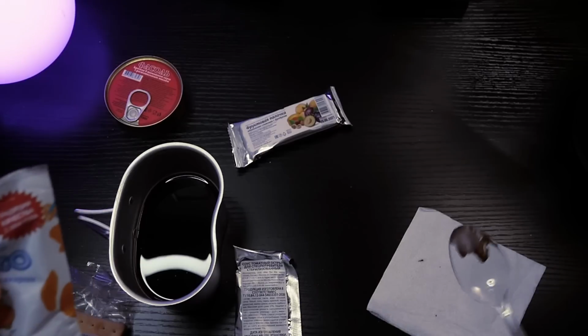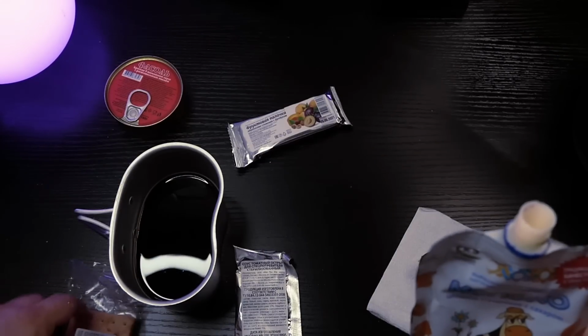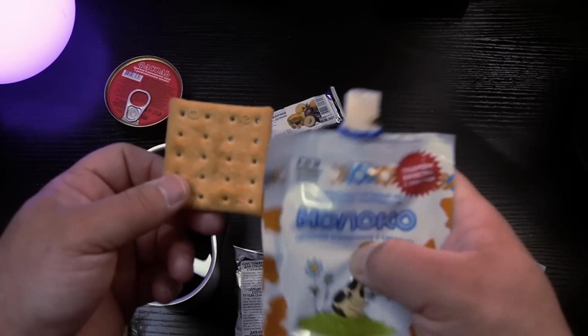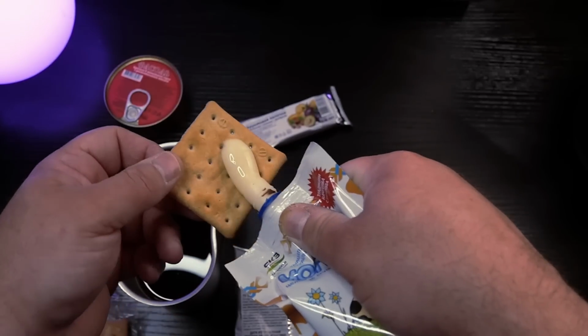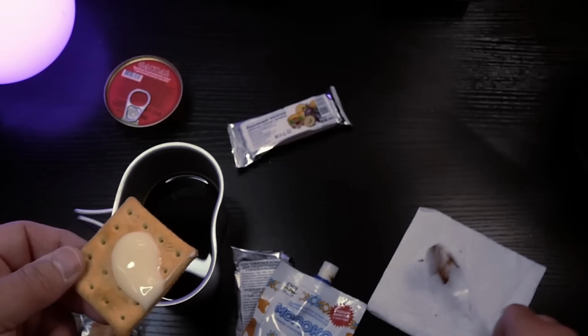That is so rich and so creamy. Oh, that's good. Very, very sweet. Nice. That is a good flavor. I enjoy that quite a bit. Now, let's put a little on a biscuit and see how that goes.